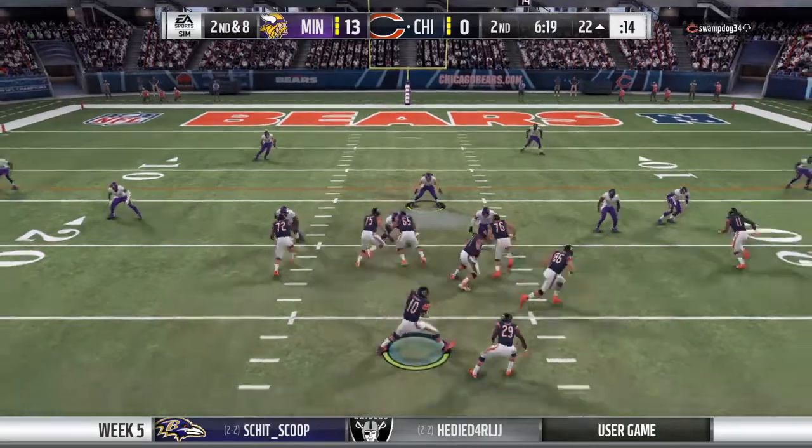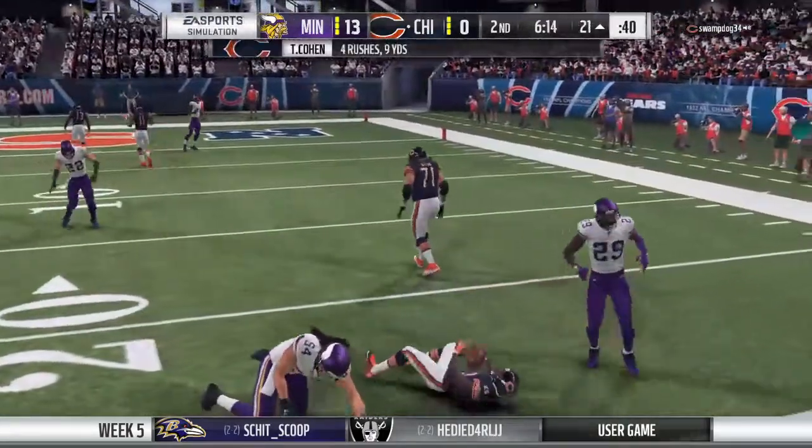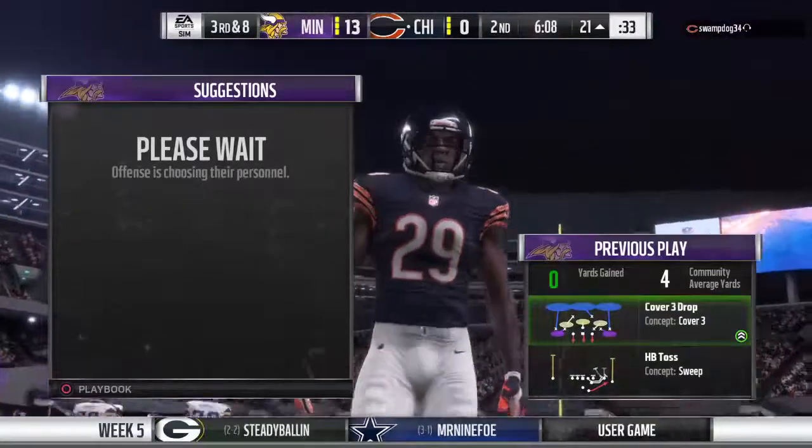Here we go now. They'll run it now out of the gun. And nothing doing. He's immediately taken down at the line of scrimmage. Officially no gain on the play, and they're left with a 3rd and 8.